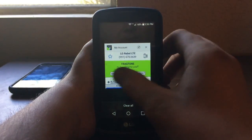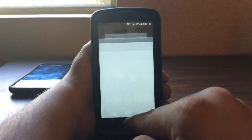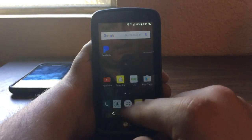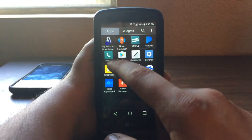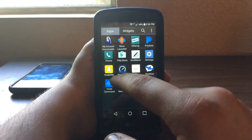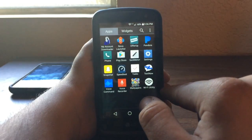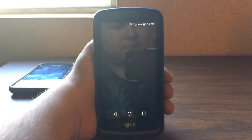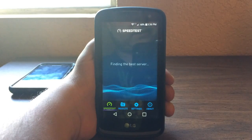Just clear these out just to make the phone faster. Oh, come on. I mistapped something. Then we have, let's see here, Quick Memo Plus, Speed Test, Tasks, Voice Command, Voice Recorder, and Wi-Fi Utility. Let's go in Speed Test and let's see how fast my internet is at this very time.